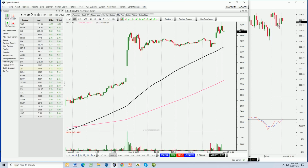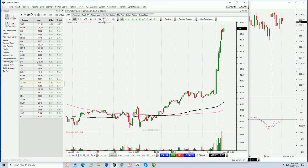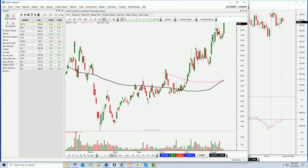I like that. The market's not giving me a lot to work with right now. I'm not going to be adding any new trades unless I see something absolutely spectacular. That's a nice breakout to a new high. SPWR looks pretty good in here. Now we're going to go to relative strength 30. Market in the first 30 minutes has been lower. These stocks have been higher.